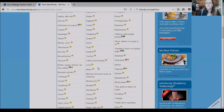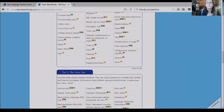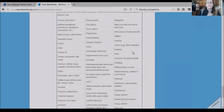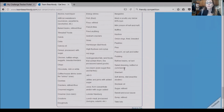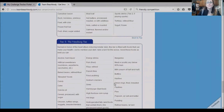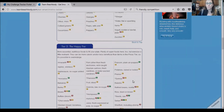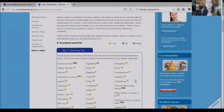So you know what the item is that you're eating, and you also know which tier it's in, which will at a glance tell you, is this a healthy choice or is this a less healthy choice? You will see as we get down into the lower tiers, they are not marked any longer by the protein, carb, or fat icons, and that's because these are foods that are really not nutritionally sound and should be considered a treat, an indulgence. So you really want to stay away from choosing foods from the lower tiers and stick to choosing foods that are located within tier 1 and tier 2. And there's a lot more information about that. That's just a quick overview.